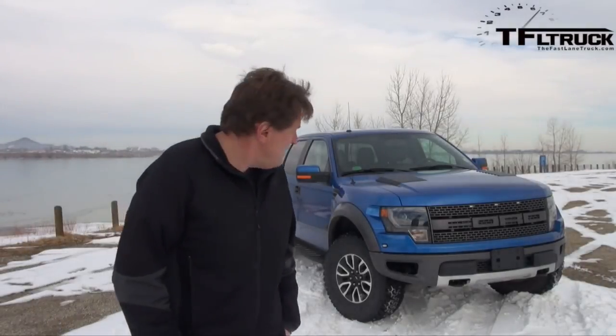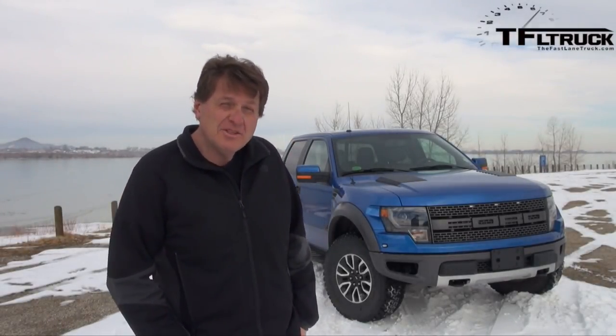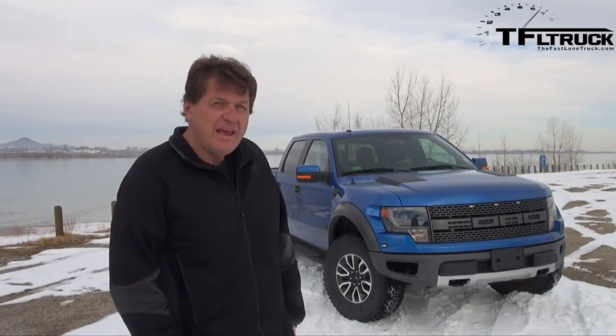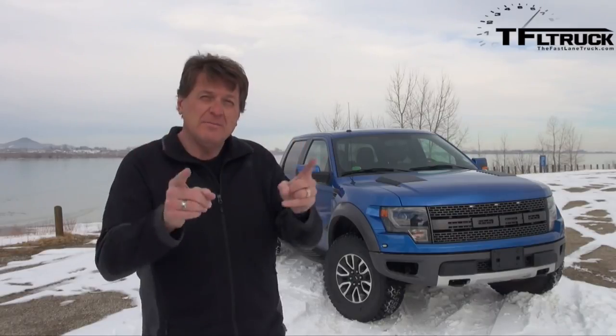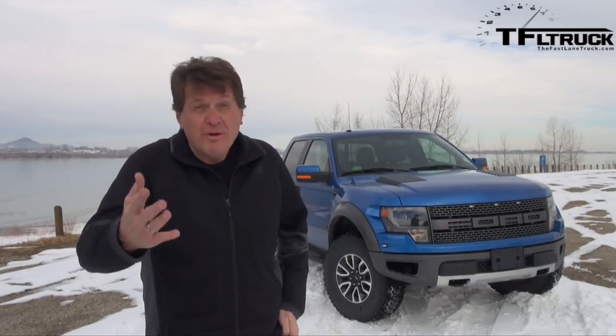All right, so we've established that it's a little expensive to maintain. The interior is sort of cheap. There are not enough tie downs, and Sync can be a pain in the butt. But all that is mitigated by the top 5 things that are really good about the Raptor or the F-150. Let's start with number 5 right now.